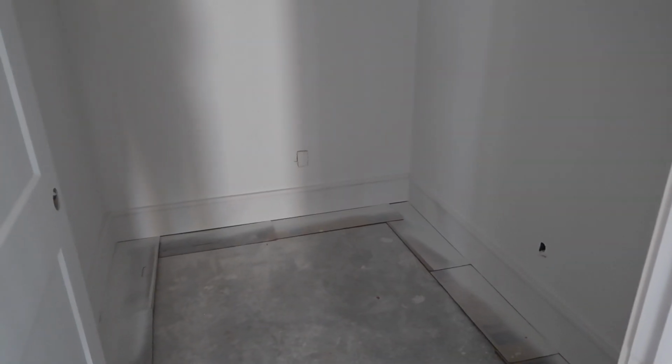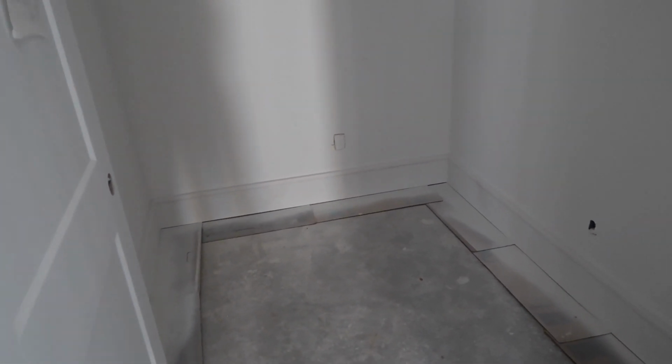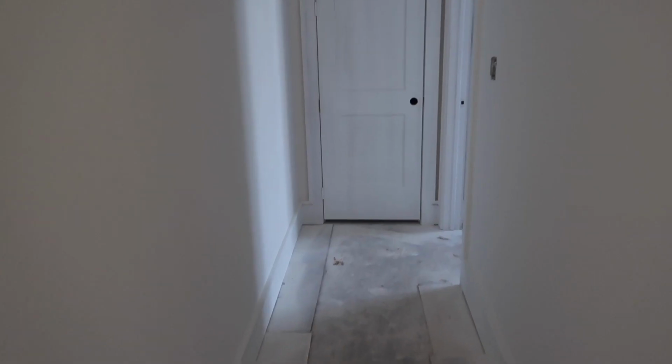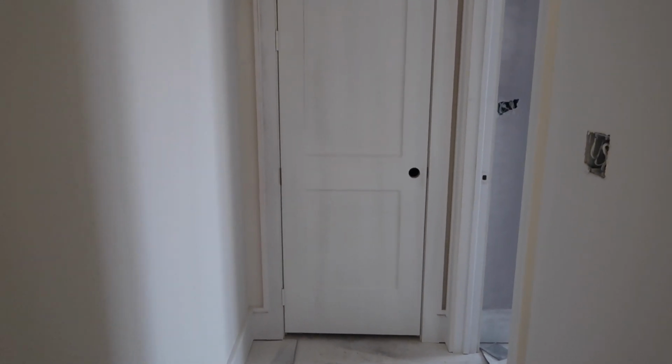So that's the first way that we incorporated more storage into this house. And then let me show you the second storage closet that we created. So down this hallway, we have a storage closet at the end of the hall that we created. And this is gonna be against popular opinion, I know, but we took another bathroom that was in this house and we took out the bathroom and turned the room around so that we could create a storage closet at the end of the hall.